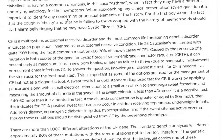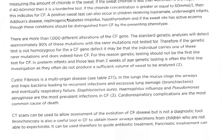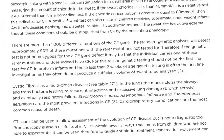A positive sweat test can also occur in children receiving topiramate, underweight infants, Addison's disease, nephrogenic diabetes insipidus, hypothyroidism, and those with active eczema, though these conditions should be distinguished from CF by the presenting phenotype. There are more than 1,000 different alterations of CFTR, and the standard genetic analysis will detect approximately 90% of these mutations, with the rare mutations not tested for. If the genetic test is not homozygous for the CF gene defect, it may be that the individual carries one of these rare mutations and does indeed have CF.